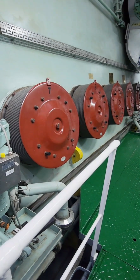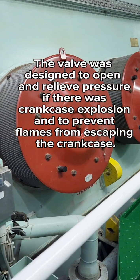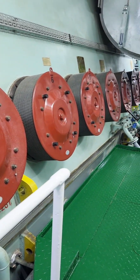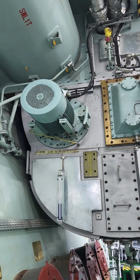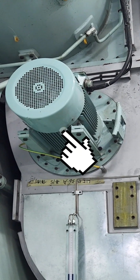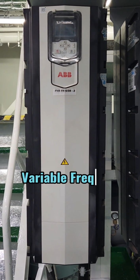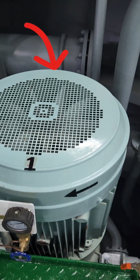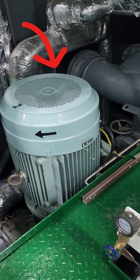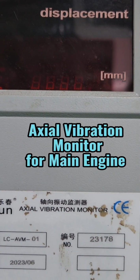Crankcase relief valves. The valve is designed to open and relieve pressure if there is a crankcase explosion and to prevent flames from escaping the crankcase. Auxiliary blower. Variable frequency drive motors, EGCS. Axial vibration monitor for main engine.